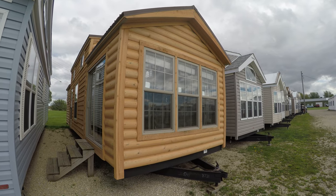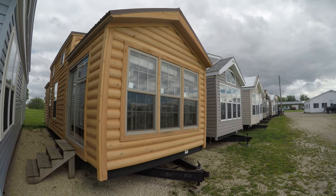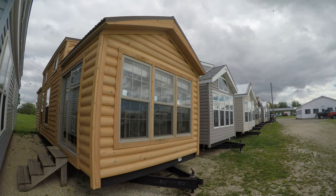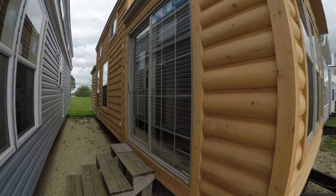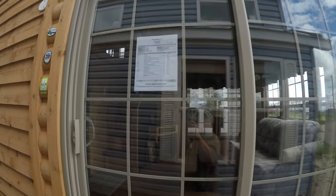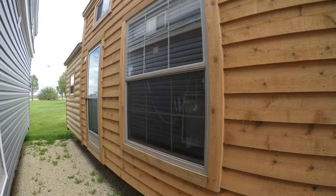Nice kitchen here. Stainless sink, 30-inch range, 30-inch microwave, table and four chairs, house type rear entry door. It's very airtight in here. The wind outside's huffing 50 miles an hour and you wouldn't even know it.